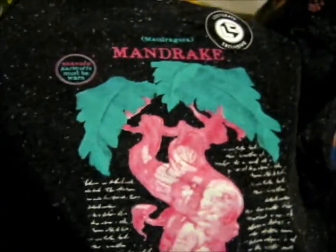Here it is. It's okay. You can see the baby face right there. I personally would never wear it. I personally don't actually really like mandrakes, to be honest.